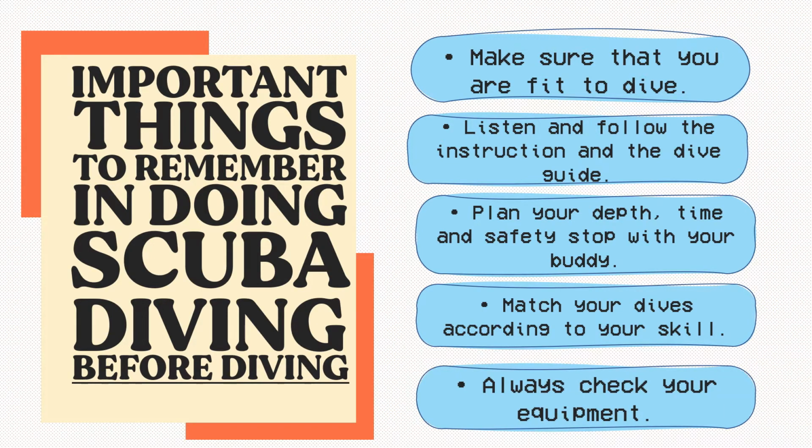Double check all your scuba gear. En route to the dive site, you will need to set up all your scuba gear. Take your time and double check everything is working. If you are not sure about anything, don't be embarrassed. Ask your guide or instructor.